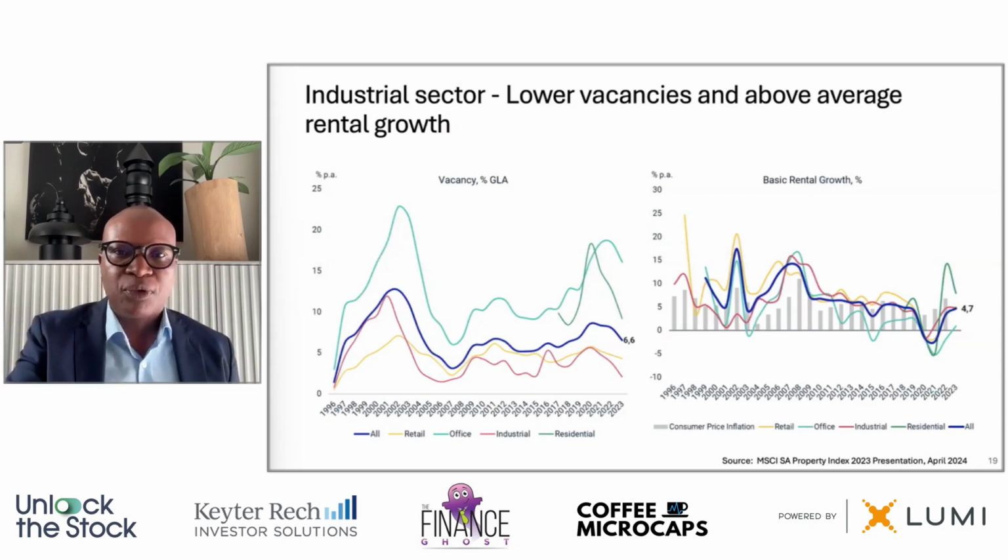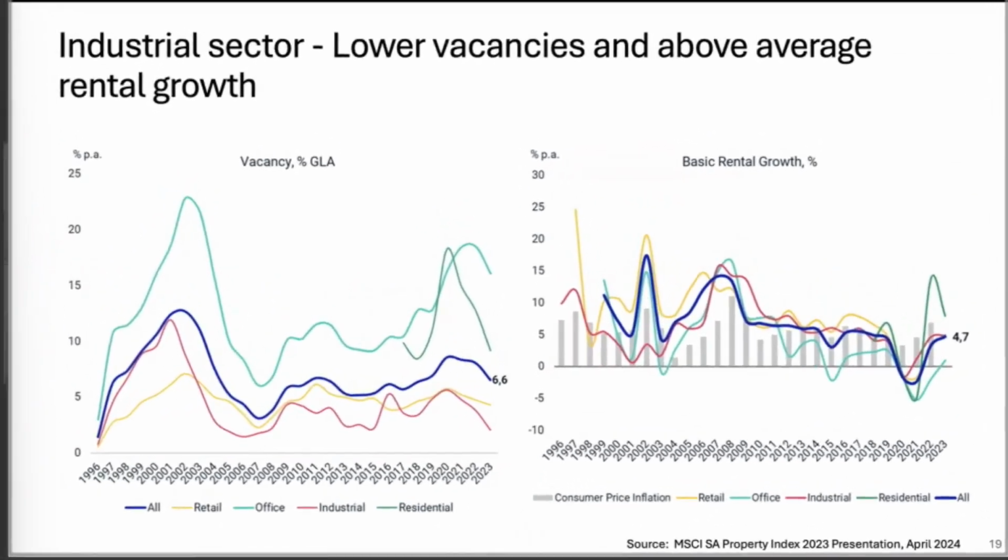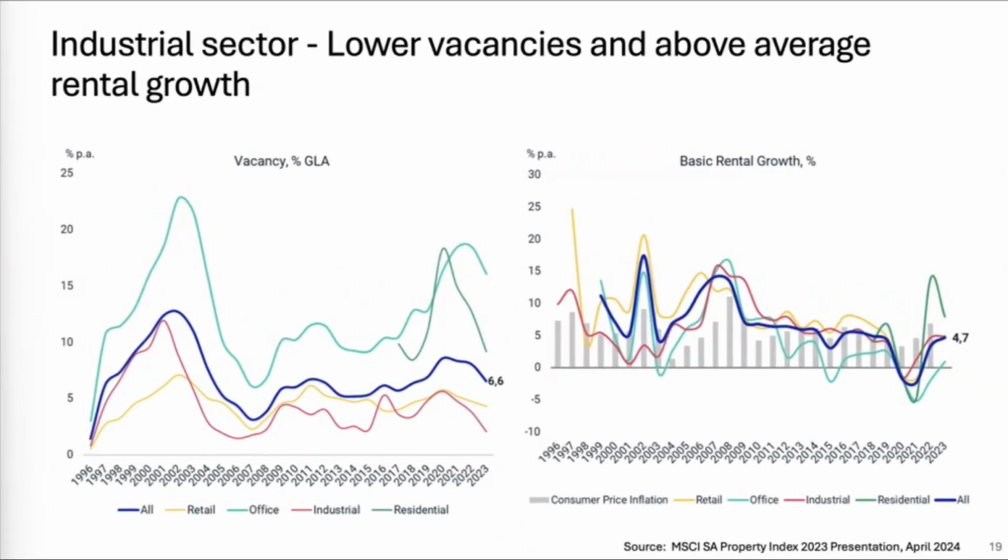Then move on to the industrial sector. The industrial sector has been the best performing sector in the property space with the lowest vacancies. That's the red line on the left-hand side. It continues to do well, and you can see the vacancies continue to decline. Even in terms of rental growth on the right-hand side, where you've got all the different sectors, the industrial sector as well has been an above average performer. And that's one of the sectors that benefited quite a lot from the increase in online shopping, mostly logistics and warehousing.